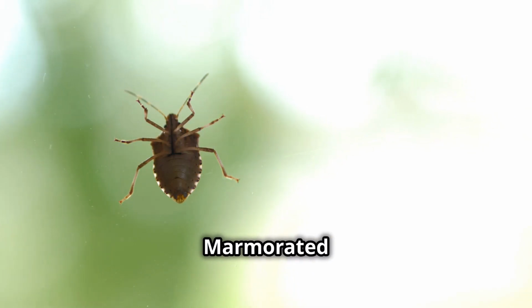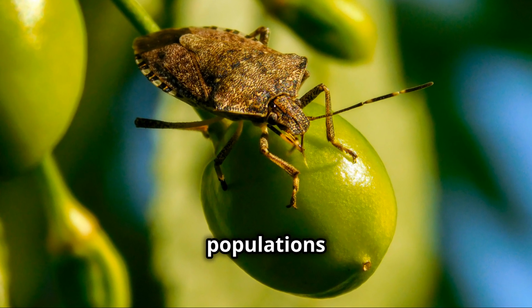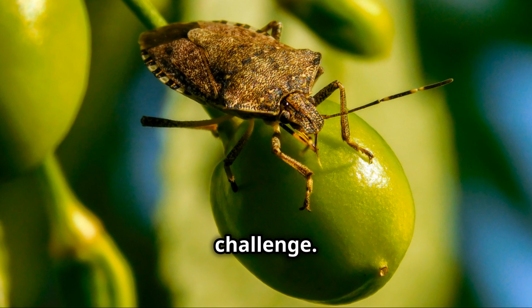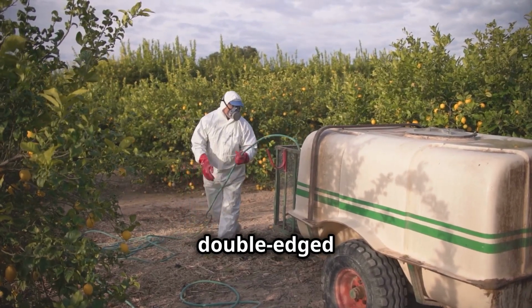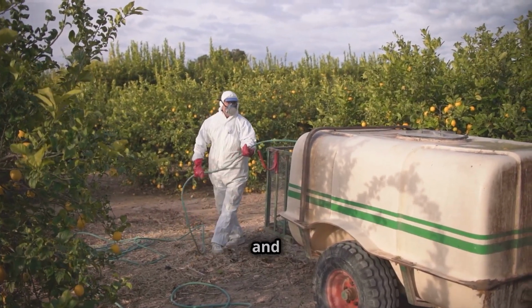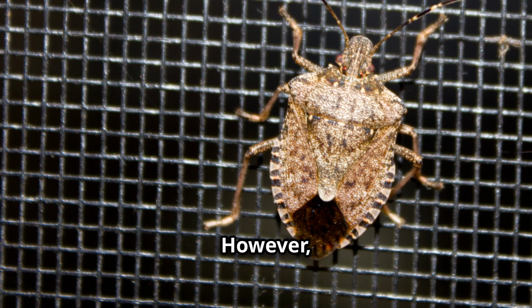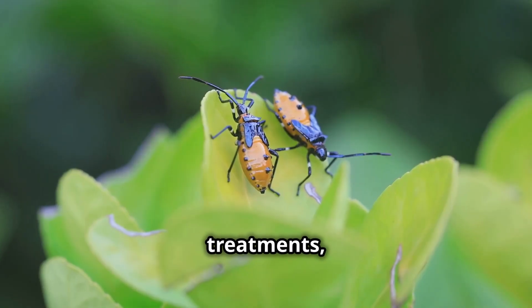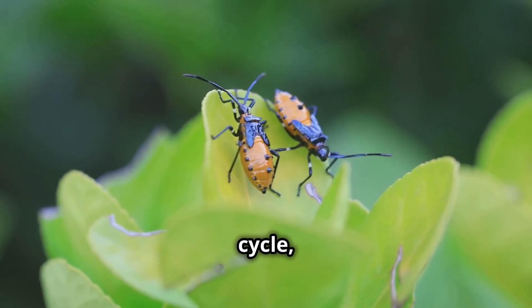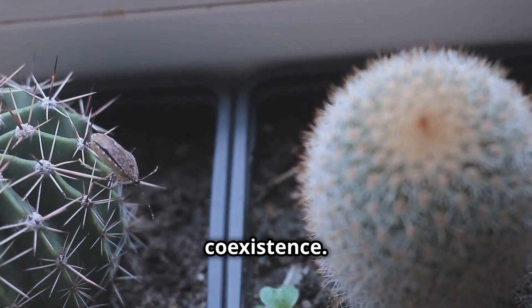The brown marmorated stink bug's ability to thrive in diverse environments, coupled with its rapid reproductive rate, makes managing its populations a complex and ongoing challenge. Traditional approaches, often relying on chemical interventions, have proven to be a double-edged sword, impacting non-target species and potentially disrupting the delicate balance of ecosystems. However, by adopting a multifaceted strategy that combines physical barriers, targeted treatments, and a deep understanding of the insect's life cycle, we can mitigate its impact and strive for a more harmonious coexistence.